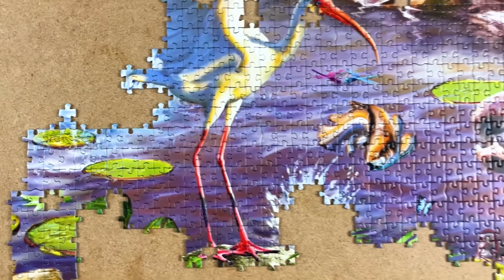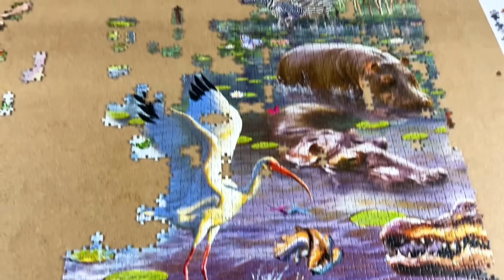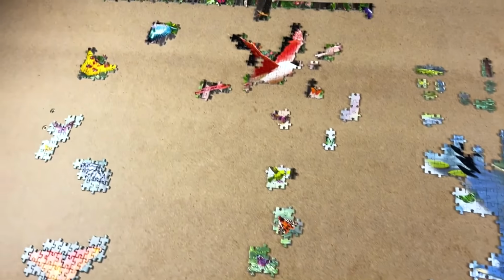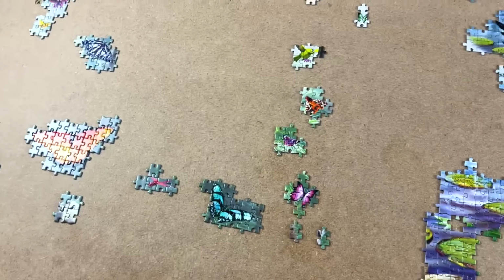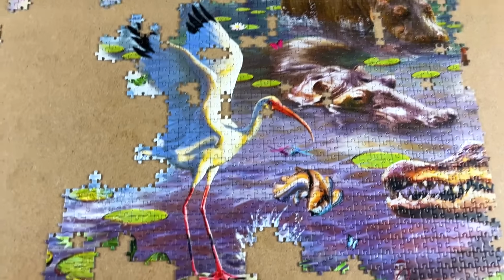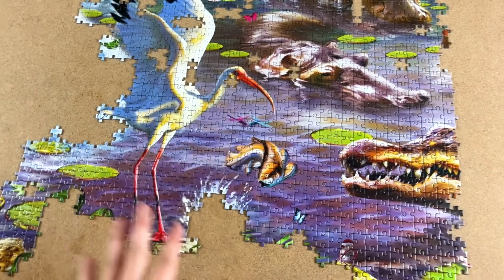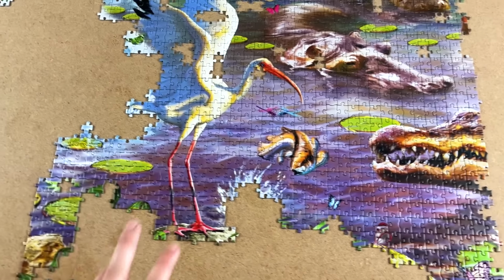This puzzle is coming together so well. I don't know why these sections are tending to come together from the bottom upwards. This is still really sparse on this side, just still a few butterflies and birds and things. But this is really, really filling out. It's possibly because there's just more going on here, so I've got more piles I can work with that are smaller.